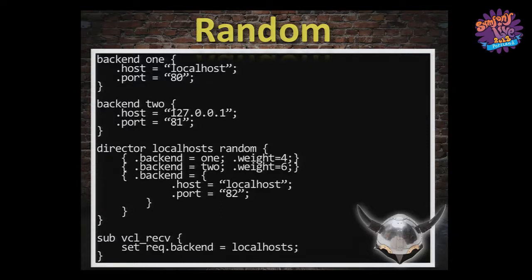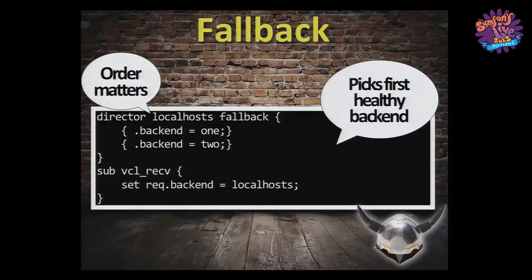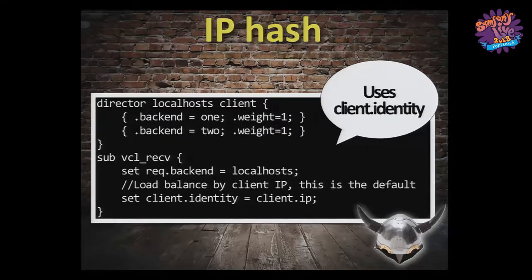This is active-active. If you want to do active-passive, you could create a director with a fallback one, and then the order matters. So in order it is defined, it will be used. So if backend 1 is down based on the probes, backend 2 will be used. You can also do IP hash. So you're going to make sure that if a client connects, it will remember its IP, and it will send it to the appropriate backend.